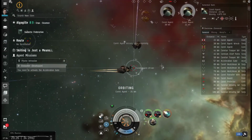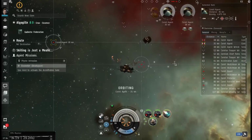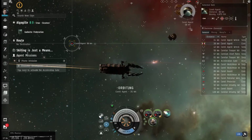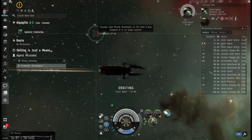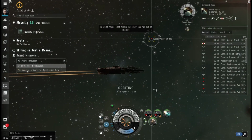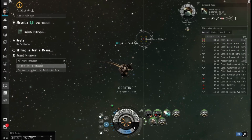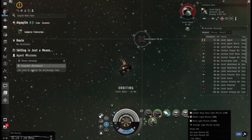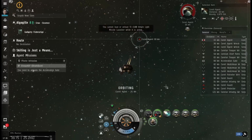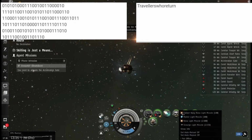And here in a moment you will see the translation of the first visible lines, pretty much the binary code that we can read clearly. And it is a really interesting message, again kind of hinting at something, and it says travelers who return. Well, who are those travelers and where are they returning? The first and most obvious guess would be that they meant players by travelers, and travelers who return, as you can see here on the screen.